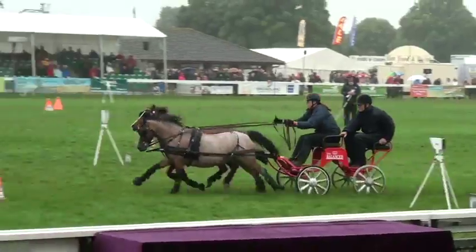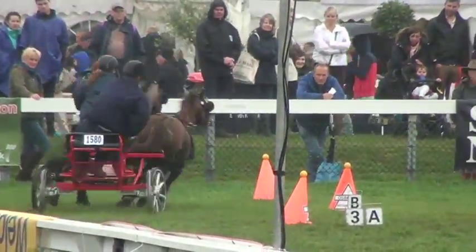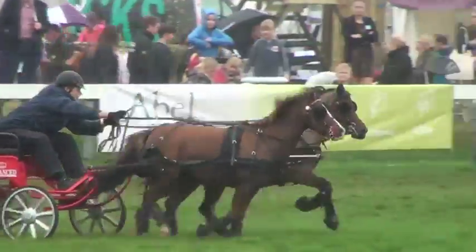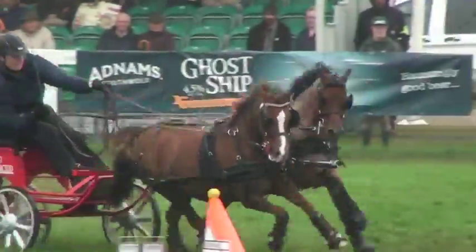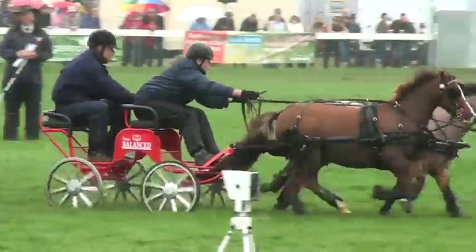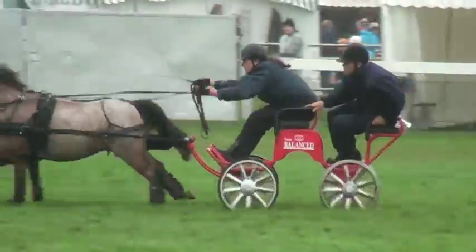Ian, on the groom's box this afternoon. These actually are Dutch ponies, Section A. Chaz on the left, Dave on the right. Very experienced ponies. They've literally won all over the country. Very quick off the mark, these ponies. And they like this going, they really do. Good driving through the slalom. Charlotte, who's helped to coach many new drivers in the scurry world.